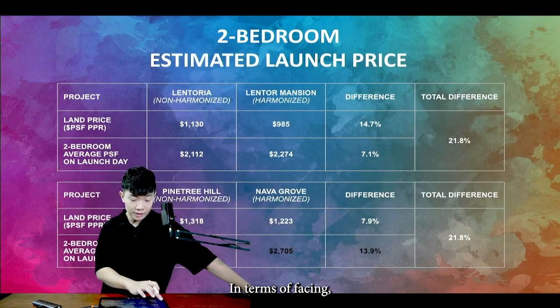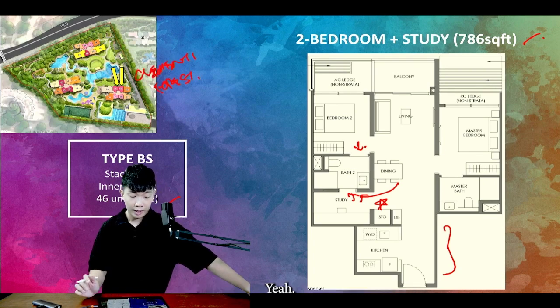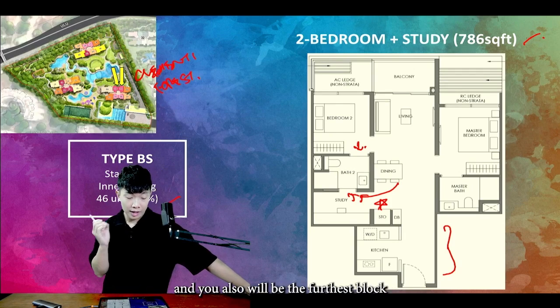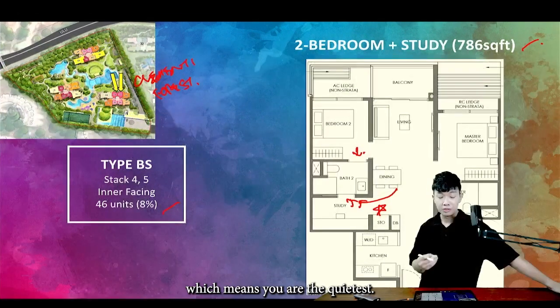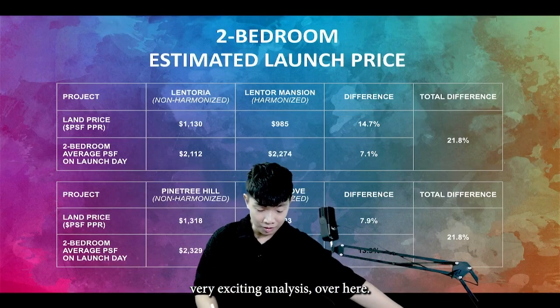Oh yes, in terms of facing, these 2+ study units will have a very good facing, almost fully unblocked off the Clementi forest. Because we are much further in, you not only get Clementi forest, you get a bit of the Pinetree Hill facing, and you will also be the furthest block from Ulu Pandan Road, which means you are the quietest. Okay, now we're going to do a very, very exciting analysis over here.